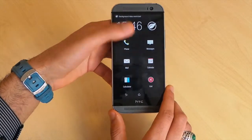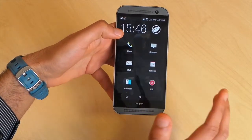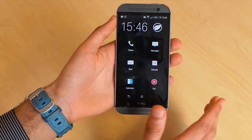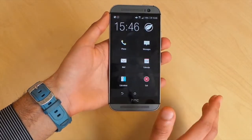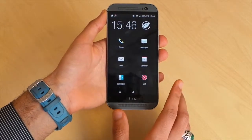So when that's on, it completely changes the interface of the phone. You don't have any other screens. This is the only screen you have, so you can only make phone calls, get messages, check your mail and calendar and the calculator app. But this will stretch out the battery for, we're talking tens of hours here. So I'm on 19% here, so if I leave this on, I could probably easily last the rest of the day, probably until 10 o'clock at night in this mode.